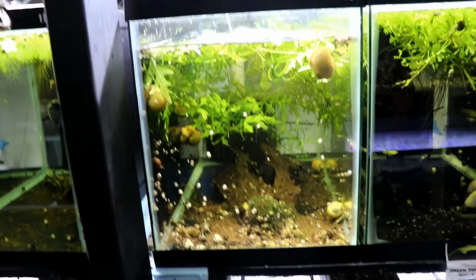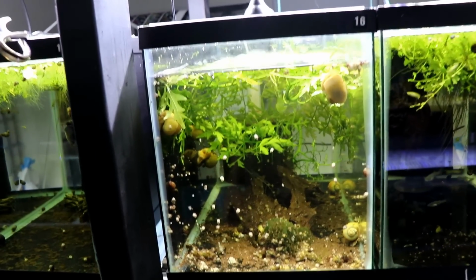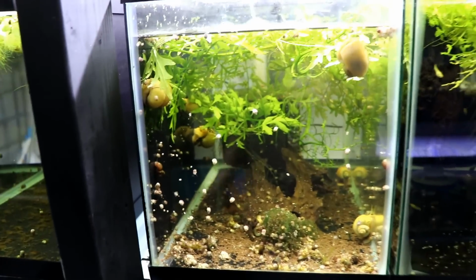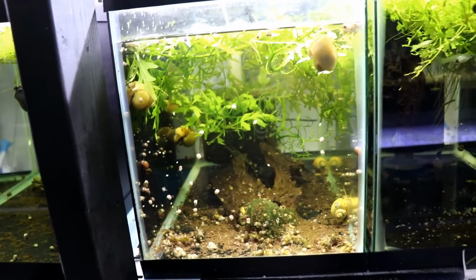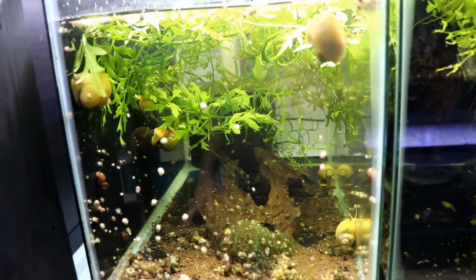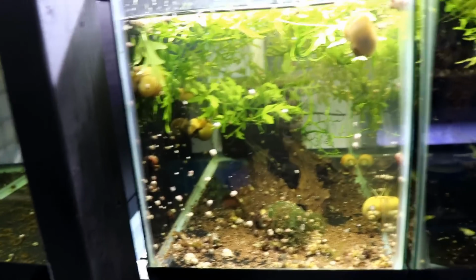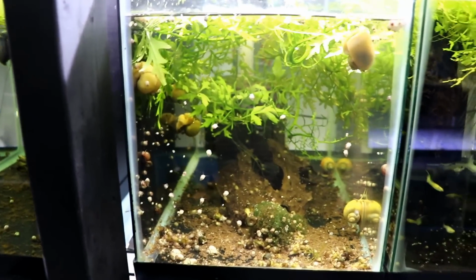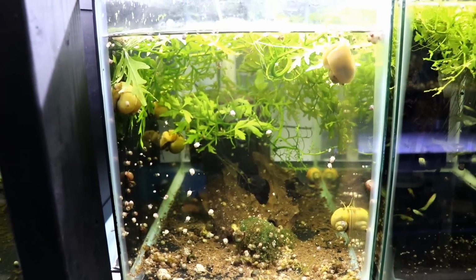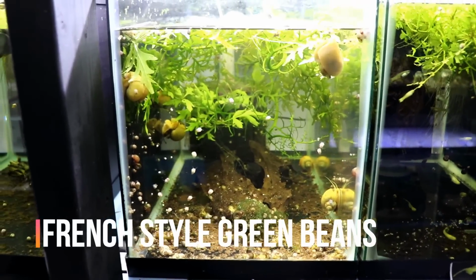All right, now here is the next step in the process. After I have released the babies into this tank, this is a 10-gallon. Again, I'm using 3 tanks currently in this process. So I release the babies into this tank, and then I overfeed this tank to get these guys to grow. Typically, I will feed these guys green beans constantly, every single day. This tank I'll put probably a little less than half a can of green beans. This gets these guys growing extremely fast.